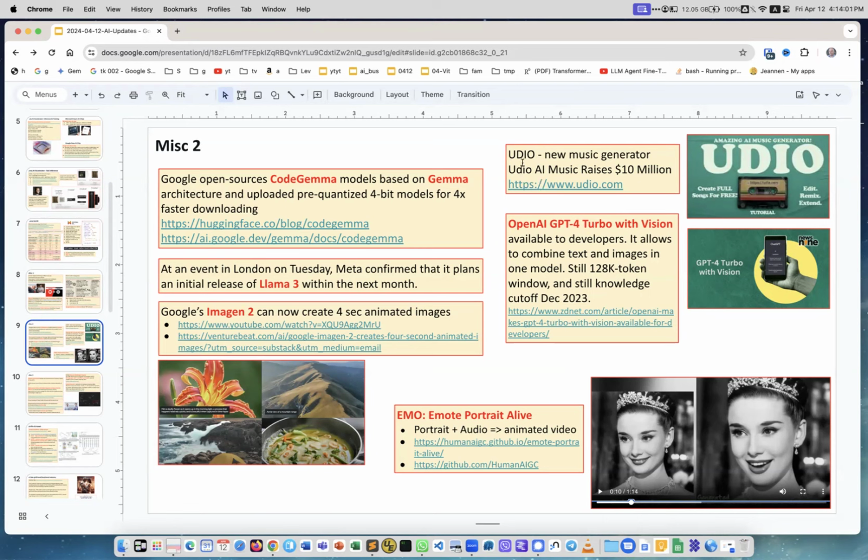Okay, Udio, like audio but without the A. So it's a company, Udio.com, and they just raised $10 million, and they created the new version of their music generator, which, well, people like it, although they complain that the melodies it creates are not memorable.